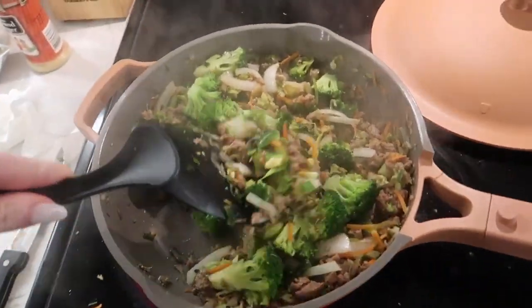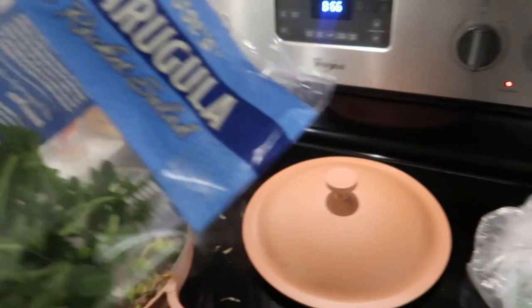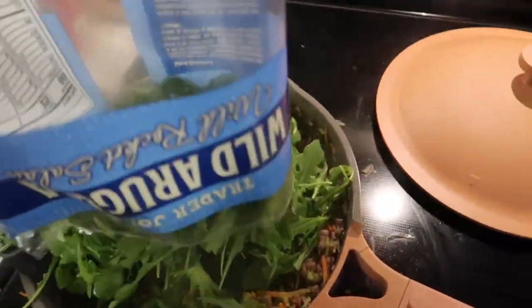Let everything kind of soak. I put in more coconut aminos, oof, to steam it all. Oh my gosh. Camera's all foggy. I also added a jalapeno in there too. And we have this half bag left of arugula that, since we're going out of town, I'm just gonna put in, and it's gonna wilt down, just adding some more greens.